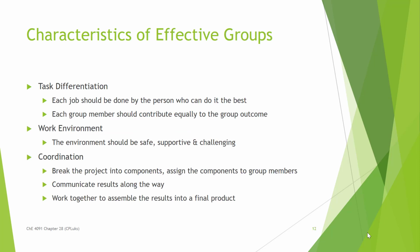One of the key things that they discuss in the book is the characteristics of effective groups. There are people who've done a lot of research on this, so this is not just their opinion. But the first thing is that there is always task differentiation. It's not effective for a group to all work together on the same item all the time. Divide the material up, identify who can do the job best, and give those tasks to that person.